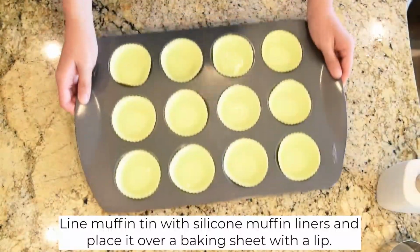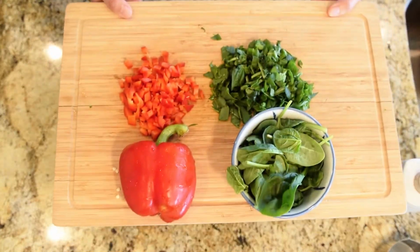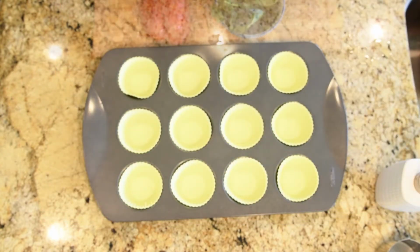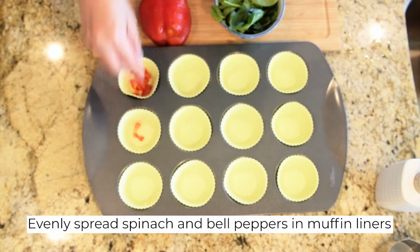Each of my bites are only 40 calories and has 5 grams of protein and only uses 5 simple ingredients. This simple recipe just takes 10 minutes to put together. You can store them in the fridge and microwave for 20 seconds to heat them up.